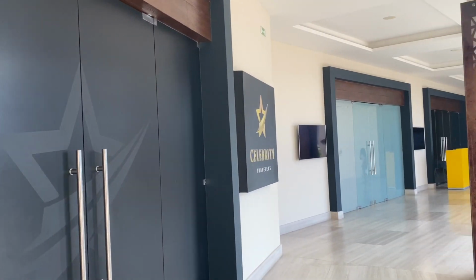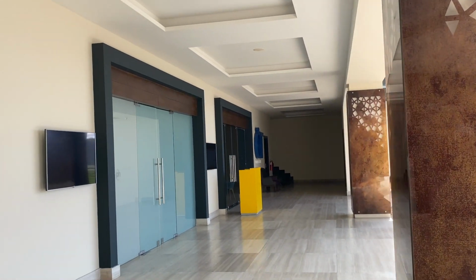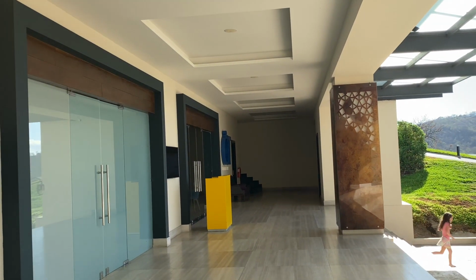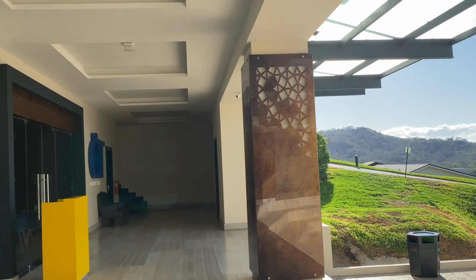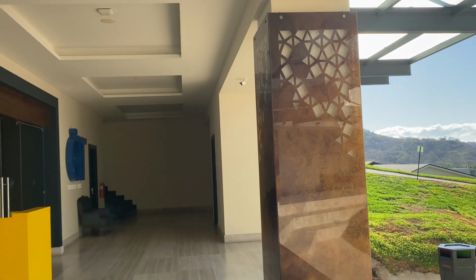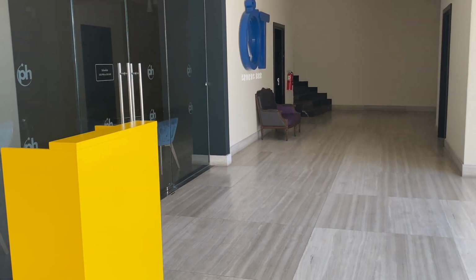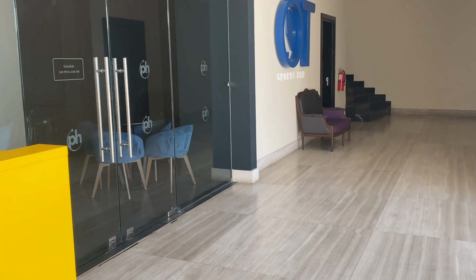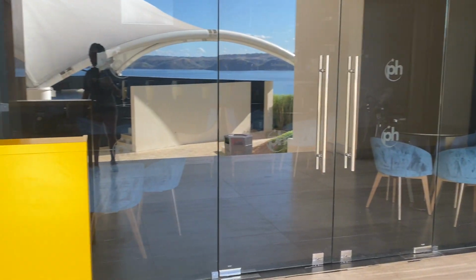There's also on this floor a sports bar feel restaurant called OT, Overtime Sports Bar and Grill. This is like your in-between lunch and dinner spot and then your after hours spot. It opens at 3 o'clock and I don't believe it closes until about 1 or 2 a.m.